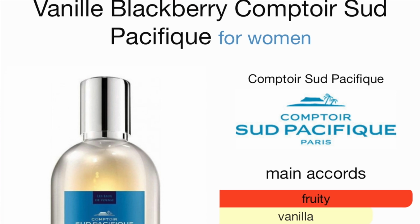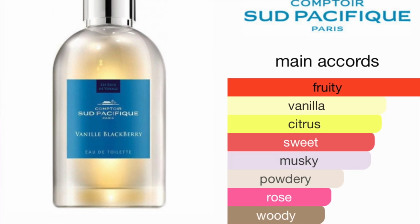The other one, very similar to it, I also bought the travel size, the Vanille Blackberry. I love blackberry in fragrances. I feel like blackberries are beautiful and slightly tart. This one was like water. Maybe I got a bad batch, but it left me sour and I was like, I am not buying a full bottle of you.